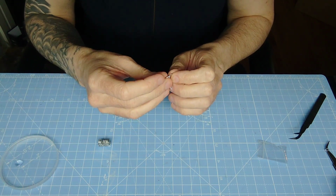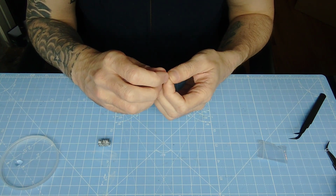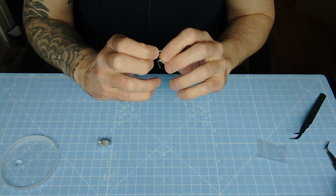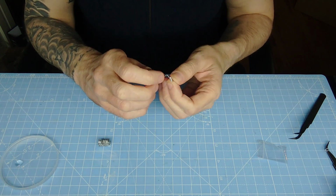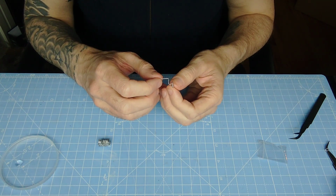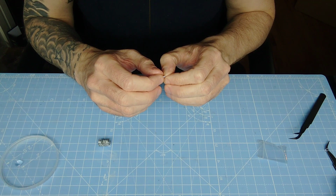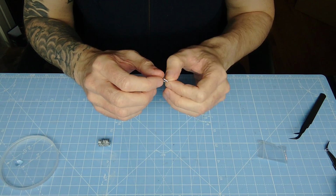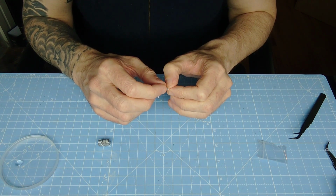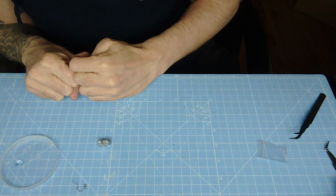So again, aim it all up, make sure that bit is pointing where it's supposed to, that the part is on straight, which it will want to fight you, but there we go. Took a wee while longer to set there than the glue normally does, but that's that all done.